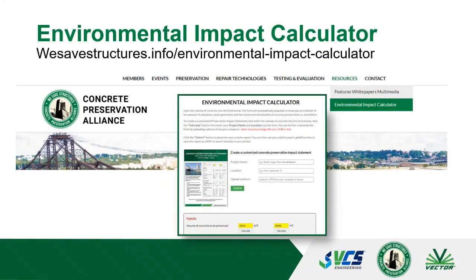Sustainability is a big part of what Vector and the Coalition are all about. One of the biggest things we can do for our industry is to keep our structures in place, restore them instead of replace them. On the We Save Structures website, we have the Environmental Impact Calculator. If you're looking at a concrete structure and comparing rehabilitation versus replacement, you can enter the amount of concrete you are keeping in place, and the calculator will give you many facts, for example, the conservation of natural resources, the avoidance of solid waste in landfills, consumption of water, and creation of carbon. We encourage engineers and owners to use these types of tools when considering plans for their structures.